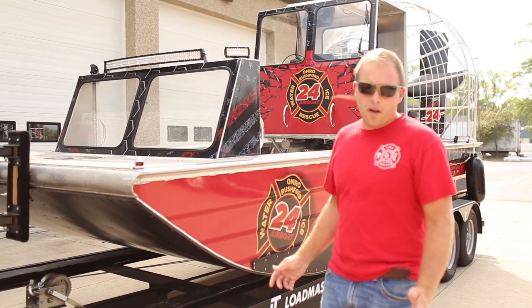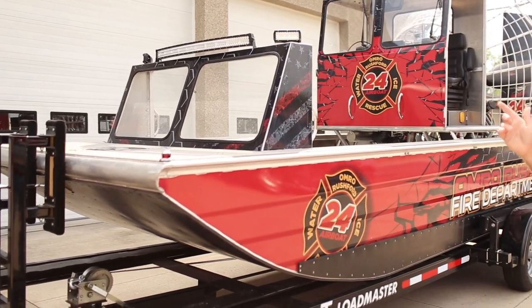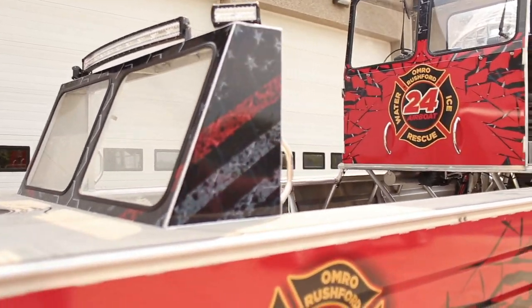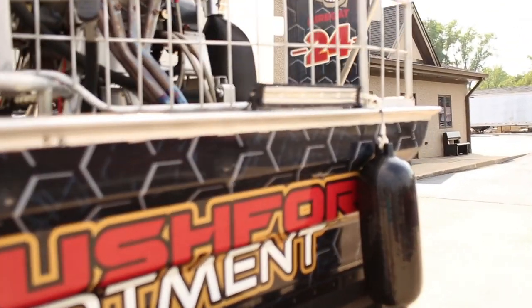So you never really know when a rescue call is going to come in. It could be during the day, but if it's at night, we have plenty of lights on this boat that allow us to see and help search. So we have three light bars up front and two on the sides, which gives us nearly 360 degrees of lighting around the boat while we're out on rescue calls at night.